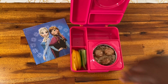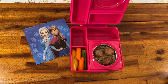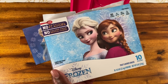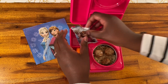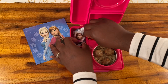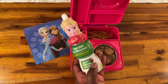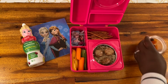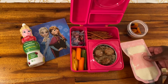Now I'm gonna give her some veggies and some pretzels, and I told her that these were reindeer snacks for Sven, and she thought that was really funny. Next, I'm going to give her a Frozen-themed fruit snack with Elsa and Anna on it. And I'm just gonna open it up for her because sometimes she gets a little flustered if she can't get it open right away. I found this good-to-grow bottle with Elsa on it. And for snack, we're gonna have some dried fruit, a granola bar, and some yogurt.